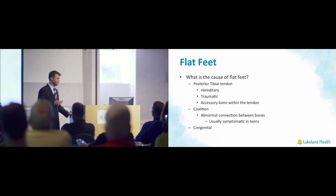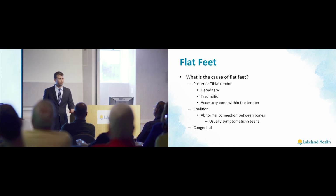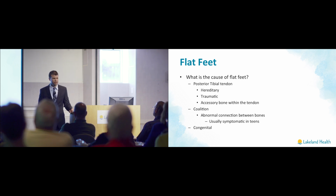In kids and even sometimes adults, they can have this accessory bone, which is within one of the tendons, that's the main culprit. I see that a lot in 13 to 18 year olds, and really even sometimes adults that have gone their whole life with this little extra bone in their tendon, which about 20% of the population have. That can also be the cause of flat foot.